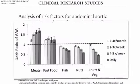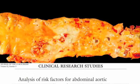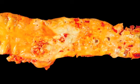In terms of diet, apparently the riskiest thing we can do is eat meat. Eating meat just a few times a month appears to significantly increase our risk, which makes sense. Another name for atherosclerosis is hardening of the arteries. That's what all that cholesterol goop in our arteries can do, harden and stiffen the walls of our aorta, making it less pliable.